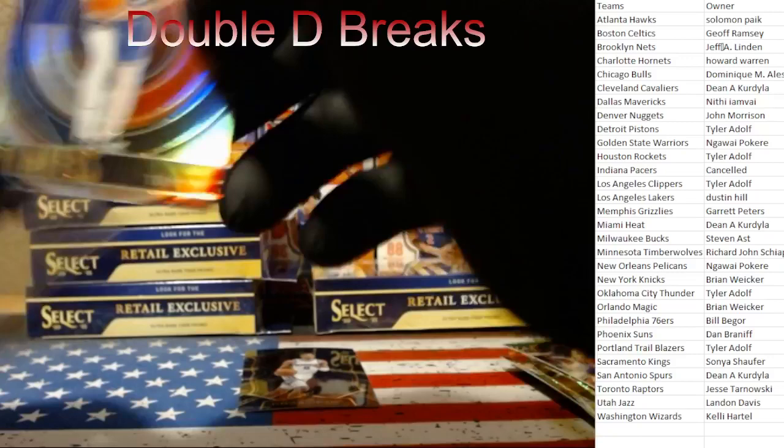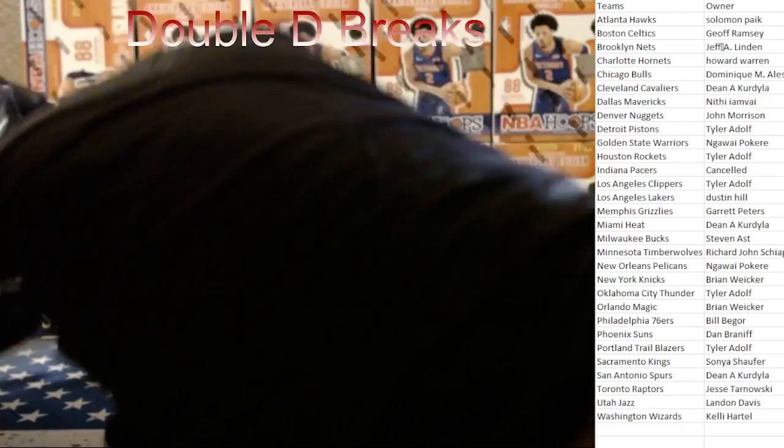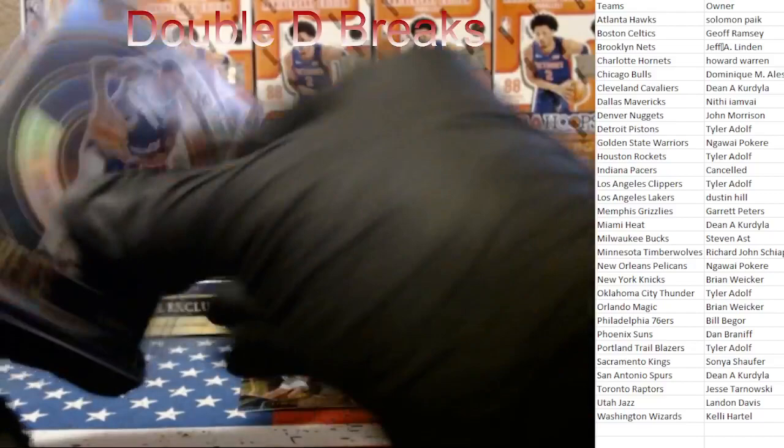Just because I think this is a silver, we'll go ahead and just leave and top load that Obi for the Knicks. That's definitely a prism. And Haliburton.